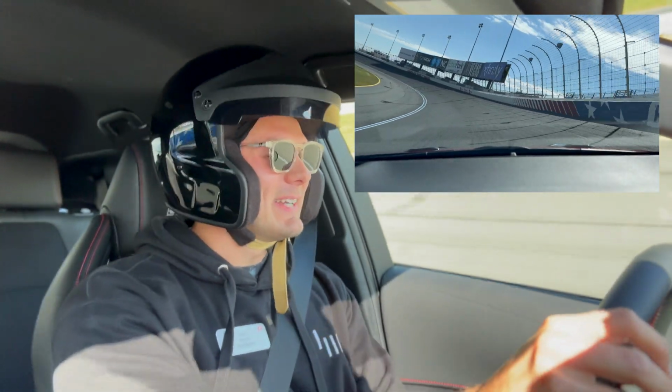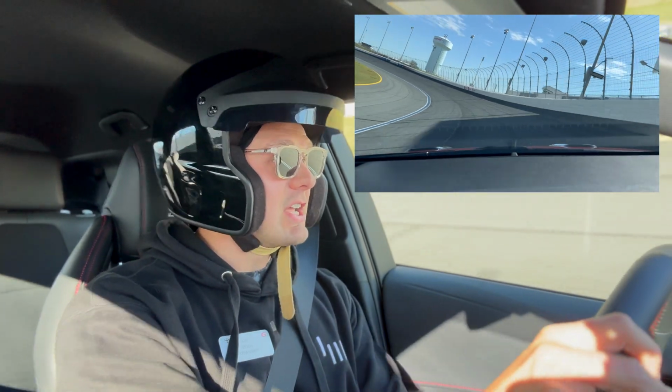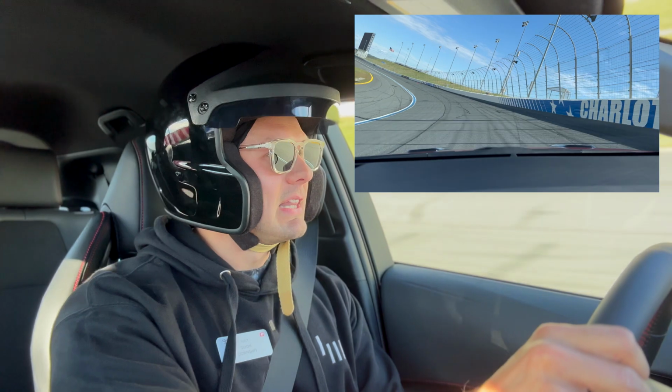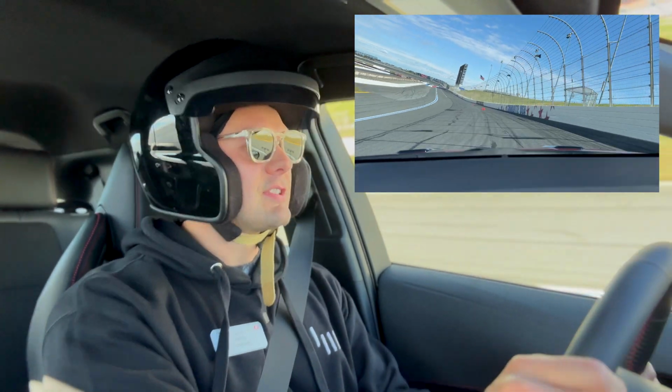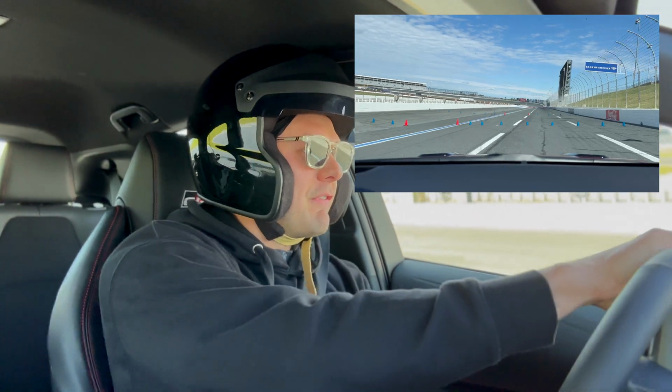What a cool experience. Chassis control, really good. They've done a lot of changes. They're not super sexy changes, not stuff that you would see just by looking at the car, but a lot of cooling work, a lot of suspension retuning went into this car. And you can feel the difference.